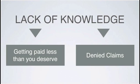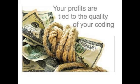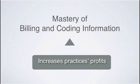What's interesting is both of these problems have the same source: a lack of knowledge regarding medical coding and billing, specifically knowing how to code and what can or cannot be included in the claim. You see, your practice's profits are tied to the quality of your coding and your knowledge of the rules established by payers. Therefore, if you improve the quality of your practice's coding and impart billing knowledge, your practice's profitability will also improve. That's where Coding Advisor comes in. It'll help your staff do a better job to make sure you're billing for all of your work, and it'll help them reduce denials, resulting in higher profits and a happier staff.